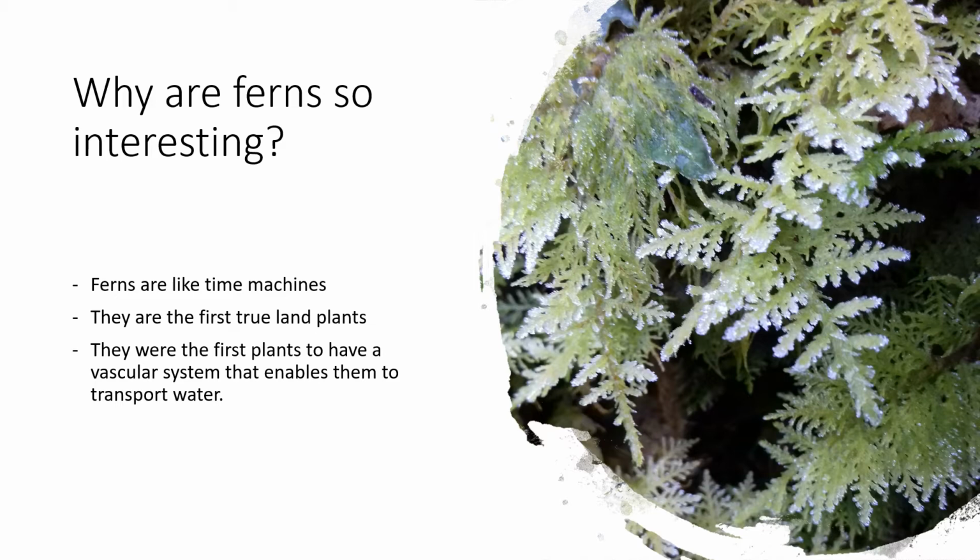Ferns were the first true land plants. The lichens and mosses evolved before them. And they were the first to have a vascular system that enables them to transport water around them. So lichens and mosses are very small in comparison, and they are kept small because they absorb water through their surface. They aren't able to move water around them in the same way that ferns can.